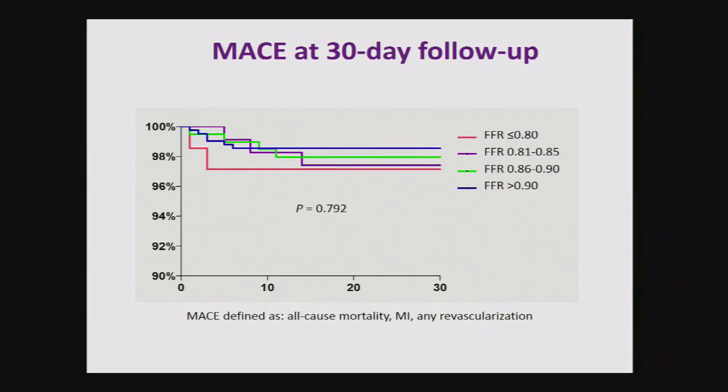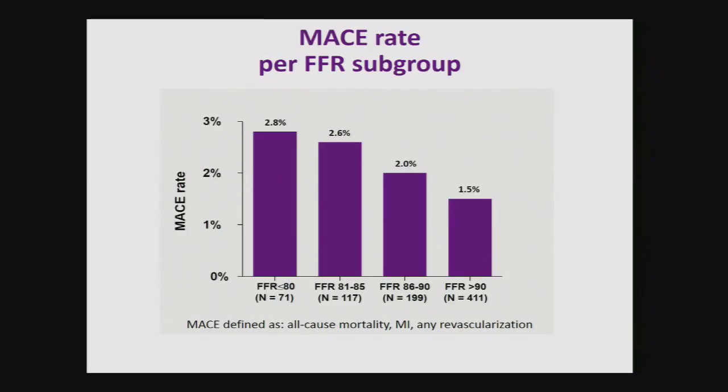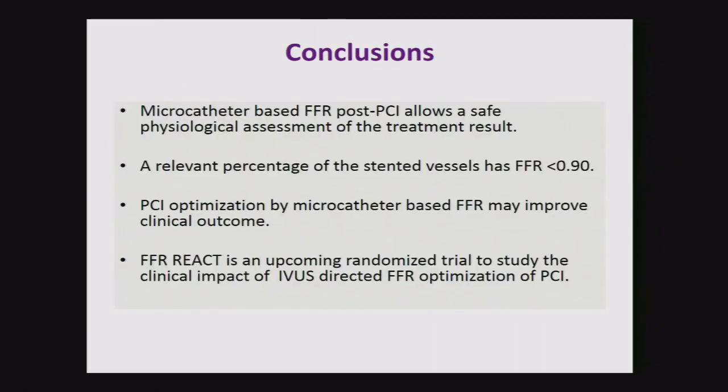The p-value that you see there is the comparison between the two extremes, FFR less than 0.8 and FFR more than 0.90. Of course, it is non-significant, but it is a 30 days MACE follow-up, and is not meant to be significant. The only thing that we have seen regarding the event rate is that they are going in the direction that we expect: higher event rate in low FFR cases and lower event rate in higher FFR post-PCI cases. But again, this is just 30 days follow-up.